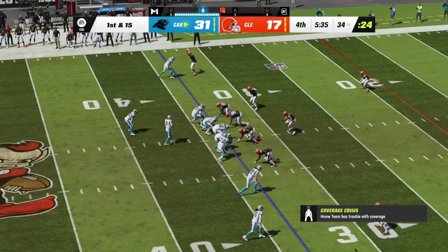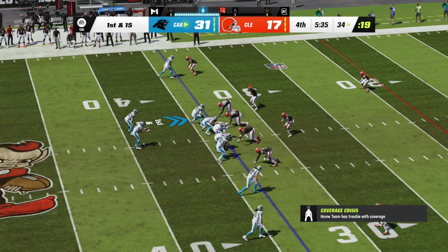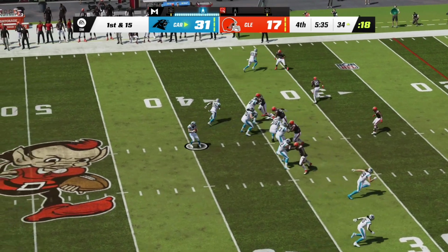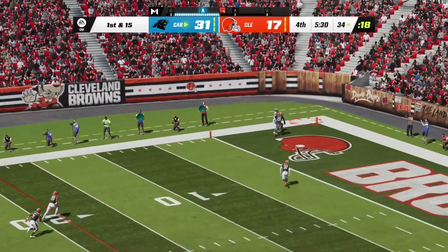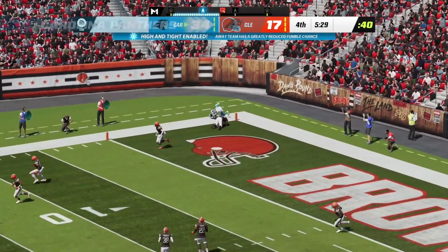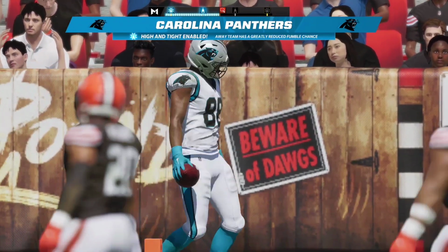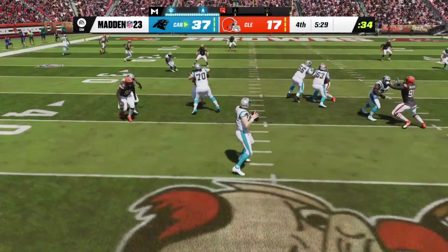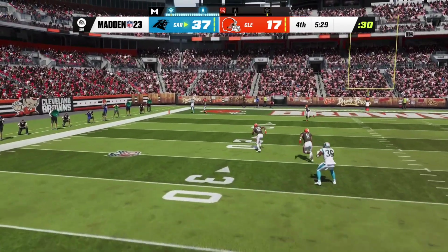The false start backs him up 5, 1st and 15. Here's Corral. He's going to let this go. Back of the end zone. He's got it for a Panther touchdown. Terrace Marshall, 34 yards. And the Panthers have pretty well put it away here in the fourth quarter.